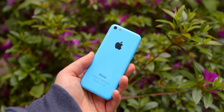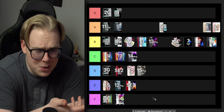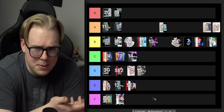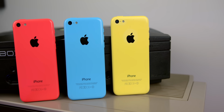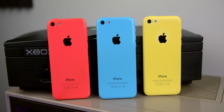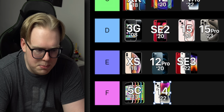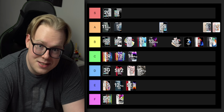I don't know what Apple was thinking, making it only $100 cheaper than the 5S. Had it been even $150 cheaper, it would have been a significantly better phone in my opinion. They also made an 8GB model like a year later, I think, which unfortunately adds to the problems. 8 gigs was so little space. That was brutal. I think they sold that up to the 6S's launch, so yeah, no. F tier, unfortunately, but hey, I don't think anyone expected different.